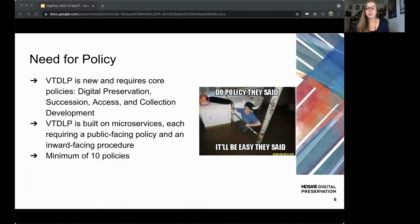The development of this platform and its subsequent services indicated an obvious need for formal policy. As our official preservation system, we needed the core digital preservation, succession, access, and collection development policies. The microservices on which the DLP is built also required both a public-facing policy to increase transparency and an inward-facing procedure to guide a single workflow for the team to follow. This meant a minimum of roughly 10 new policies.